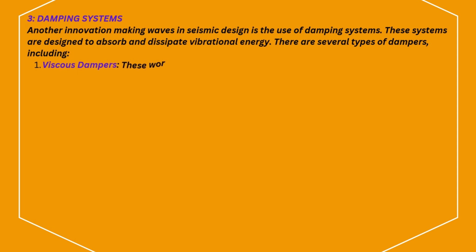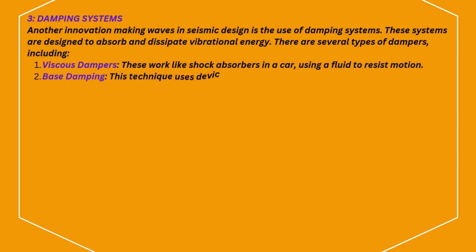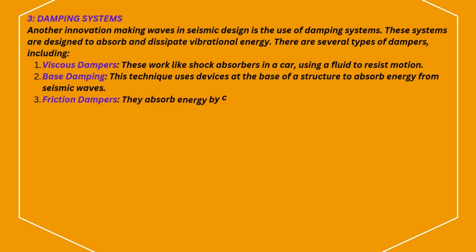1. Viscous dampers. These work like shock absorbers in a car, using a fluid to resist motion. 2. Base damping. This technique uses devices at the base of a structure to absorb energy from seismic waves. 3. Friction dampers. They absorb energy by creating friction between two surfaces.